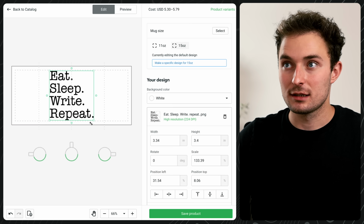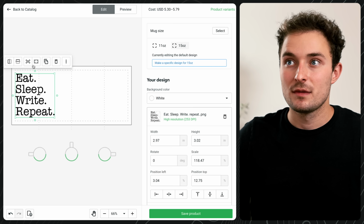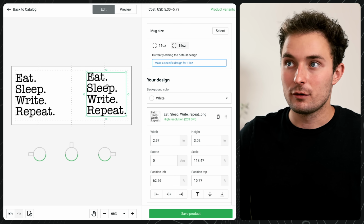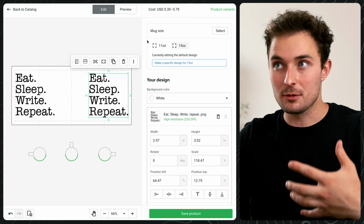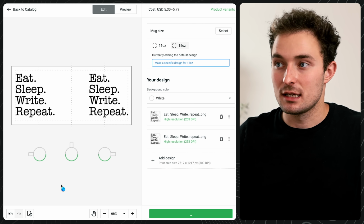Now I can shrink this down to the appropriate size, and I'll stick it over here. And then I can copy it and put it over on the other side. Now you can double check and make sure this looks good, but I know it's in the right spot. So I'm just gonna hit Save Product.